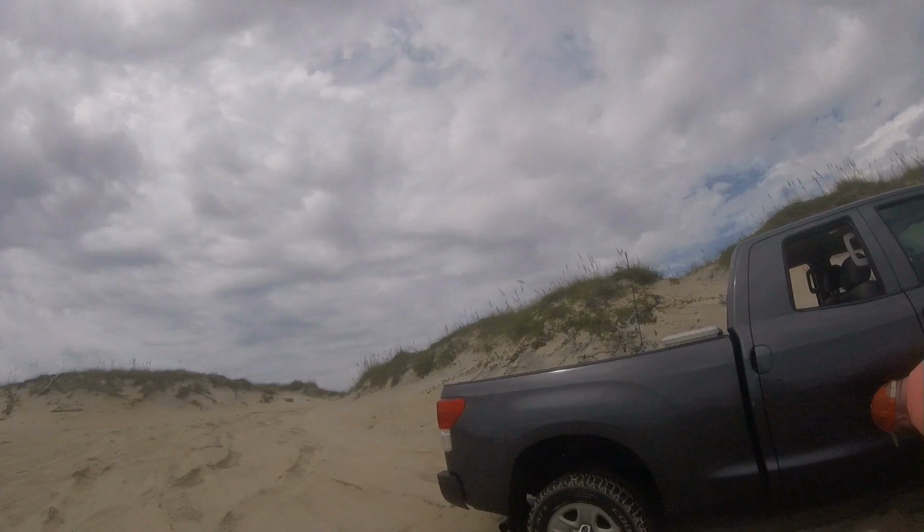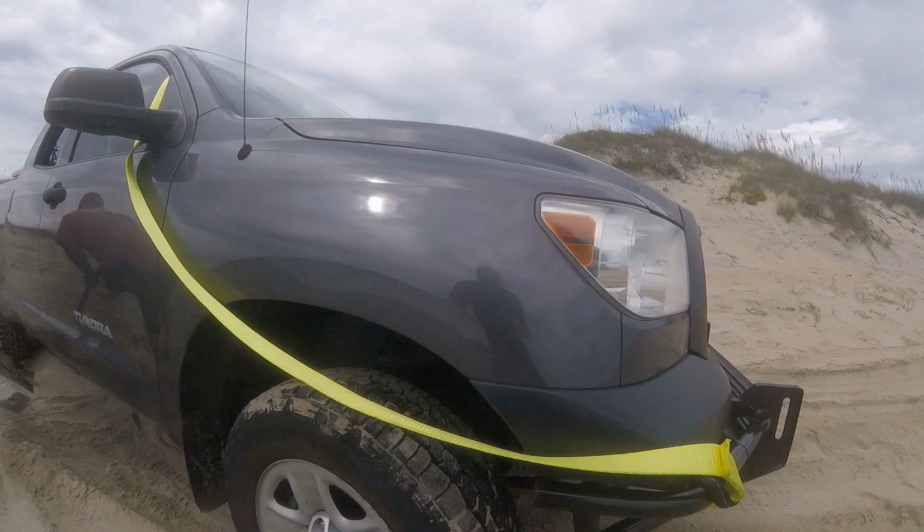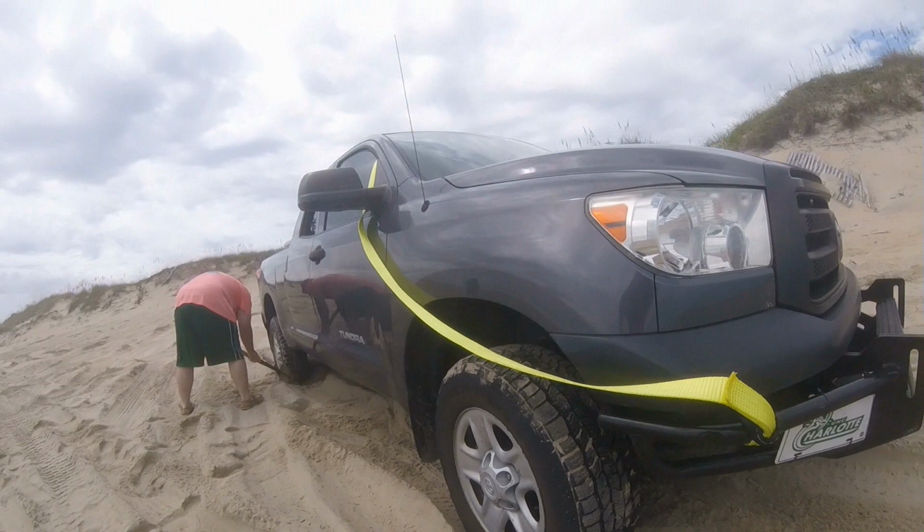Luckily, we're able to get a pretty easy recovery going on. We're just digging out behind the tires, trying to flatten out any of the resistance, and especially in front of the front tires. Trying to turn sharp when you don't have four-wheel drive causes a lot of resistance, and it will cause almost like a snowplow effect where sand gets built up.